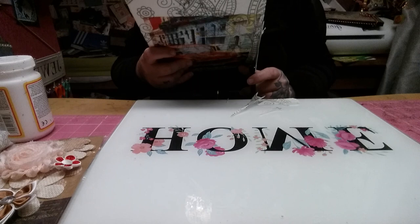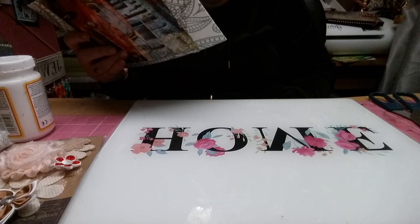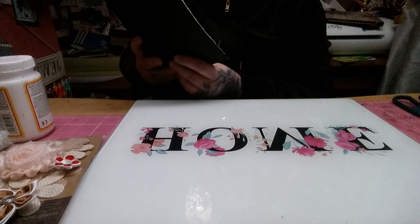And that's my side. Now, I forgot to mention that when the Mod Podge is wet, you can add on some glitter if you want to. I didn't this time because I want this to be more of a sort of vintagey, shabby chic kind of image. And this board is slightly thinner than the other stuff and it's slightly bored. So I'll just sort that out. Okay, so I think it's looking really cool.